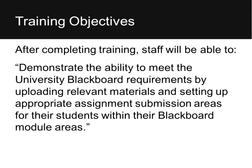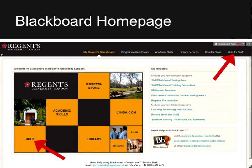So, for our more advanced users, and also for session handouts and follow-ups after training, we also create a wide range of our own bespoke user guides. So we provide a whole learning technology help for staff area on Blackboard, and also a very similar area for students, which they can access very easily on Blackboard. This is our Blackboard homepage, and you can see there's two key areas they can go to. There's actually even more places than that they can get to the help. We're very strong on signposting help here, and we also signpost to this help from our intranet as well.